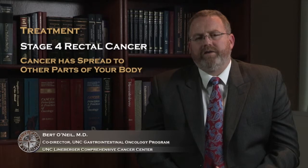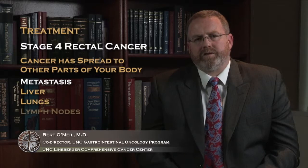If you've been told you have stage 4 rectal cancer, it means that your doctors have found evidence of the cancer's spread, or metastasis, to other parts of your body, most commonly the liver or lungs or other areas in the abdomen, such as lymph nodes that are not near the rectum. If this is the case, the primary treatment would be chemotherapy, and chemotherapy for rectal cancer is essentially the same as chemotherapy for colon cancer.